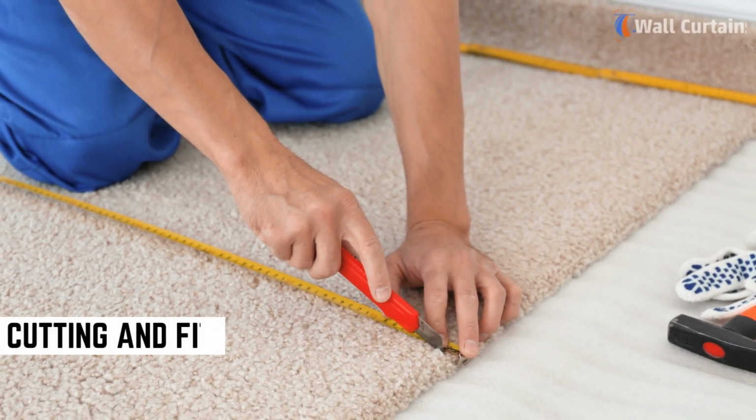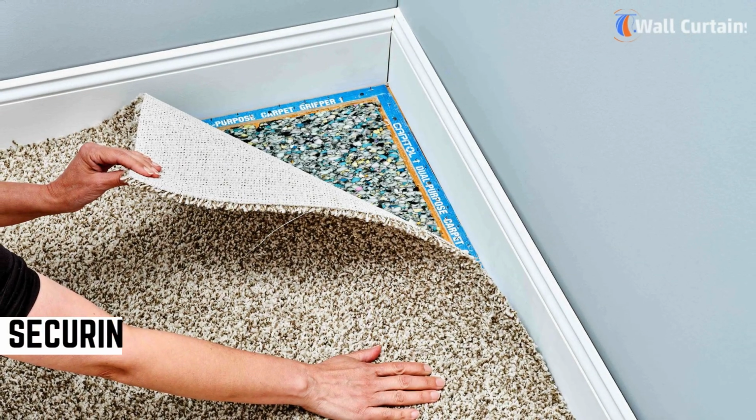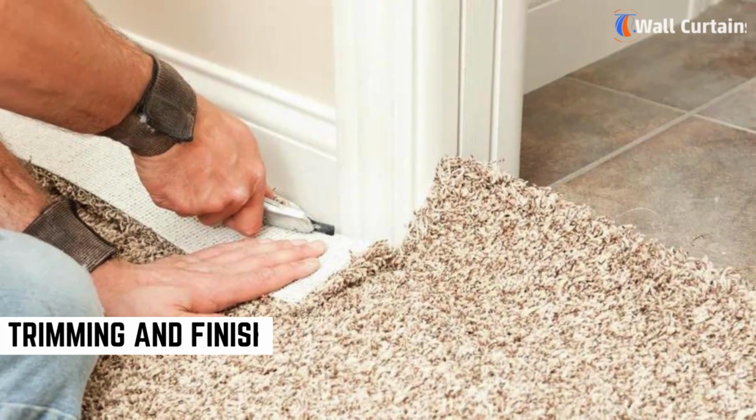Cutting and fitting. Cut the carpet to fit your room's dimensions, leaving a bit extra for trimming. Securing. Stretch and secure the carpet using tack strips and a carpet stretcher. Trimming and finishing. Trim the excess carpet and tuck the edges for a clean finish.